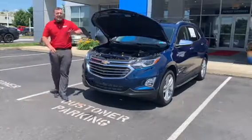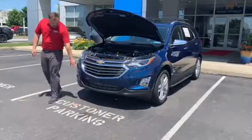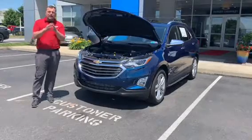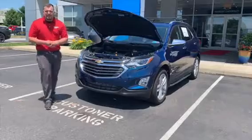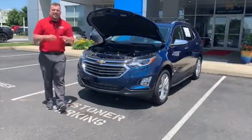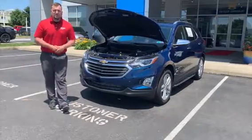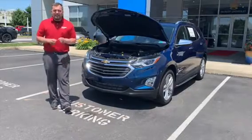Now, up front, in terms of seeing the road ahead of you, you do have LED headlights as well as fog lights built in, so that way you're going to get a nice, crisp, white, bright light at night. And this even has IntelliBeam headlights built in, which means that at nighttime, when you're on those dark, windy country roads, this vehicle will actually automatically turn on and turn off your high beams. Great feature that's built into the front of this, keeping you and your family safe.